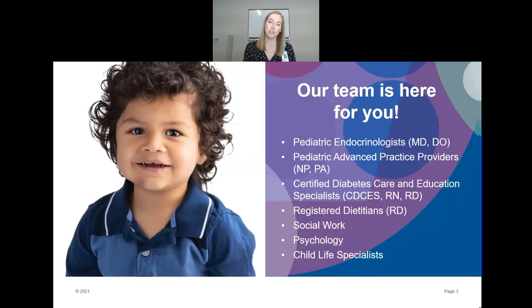So our diabetes team here at Children's is comprised of multiple different healthcare professionals. We have our pediatric endocrinologists. They're our medical doctors. You would have met one of these people in the hospital when you were diagnosed. We also have our pediatric advanced practice providers, and they are our nurse practitioners or NPs and our physician's assistants or PAs. Our advanced practice providers are really integral in our diabetes team. This is who you're going to be following up with very closely in this first year after your diagnosis, as well as throughout your life with diabetes here at Children's.